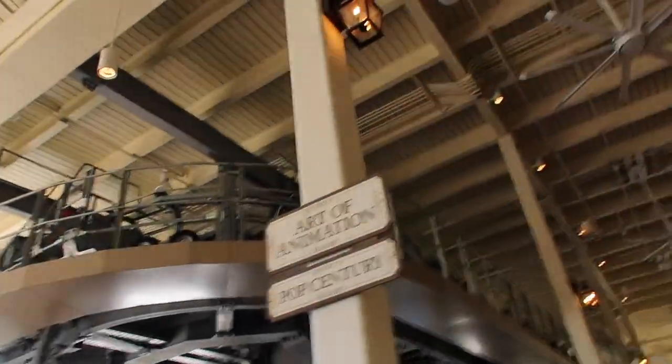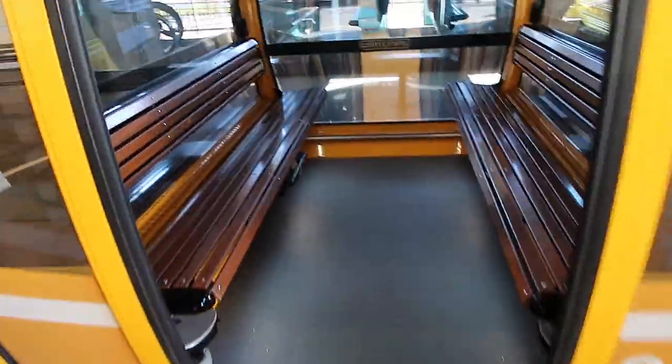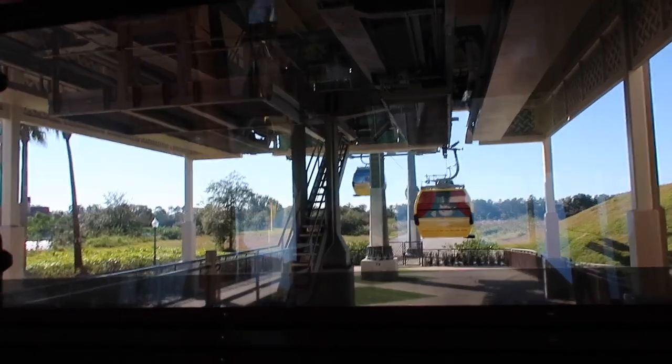Caribbean Beach over to Art and Pop. Okay, I hope we get an unwrapped one. I wonder if we can wait for an unwrapped one. Here we go. The wrapped ones you can also see out. I was surprised how well you can see out, but still, the unwrapped ones are the best for the view. Here we go.